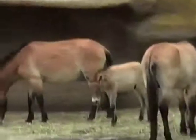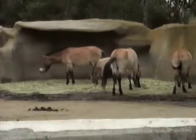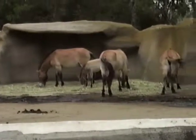Yeah, the unicorn. In fact, a lot of people think that this is where the big horse too. He's just a youngster, about 2 months of age. He's a colt, or a baby boy, born here at the San Diego Zoo. These horses are very endangered. There's only about 900 left in the whole world, only found in zoos in captivity.